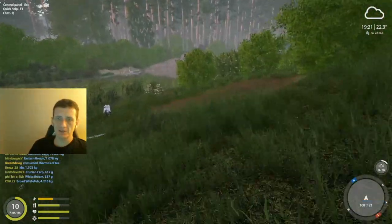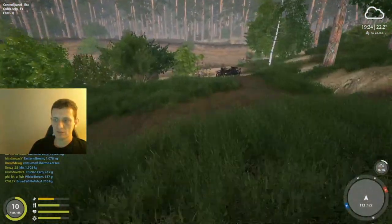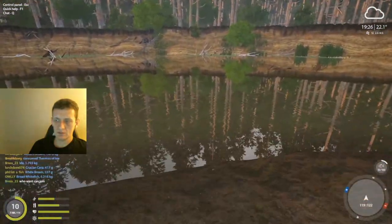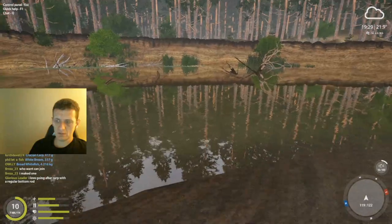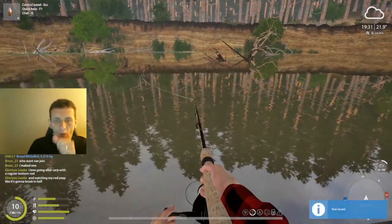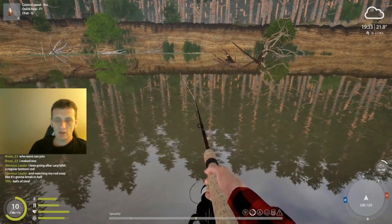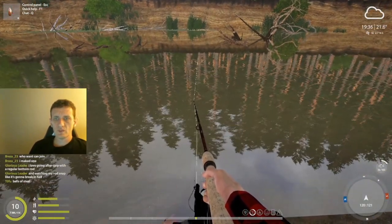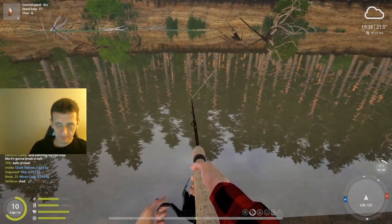Getting a little late, so let's just focus on spinning for a couple minutes here. So just straight ahead, huh? This will be a good spot to test some of these lures, although we don't have a lot of time. Be really nice if we had that new setup in terms of how far we could cast them.